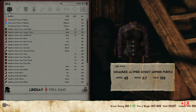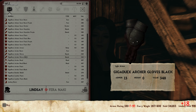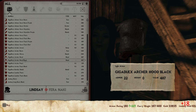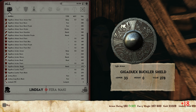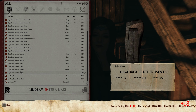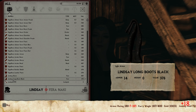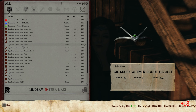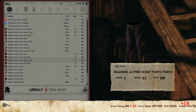Oh, that's where the beautiful stuff is coming from. Archer boots, archer armor. Black archer armor, brown. We're gonna take the black one. We're gonna take the boots. We're gonna take the clothes. We don't really need the wood, but it's so beautiful, we're gonna take it. The pants. Buckler sheath. Beautiful, man. Leather pants, black. Let's take the leather pants. And the long boots. Oh, are we gonna take all of it? Can we take all of it? Scout Altmer, we're not Altmer. But it's beautiful, man.